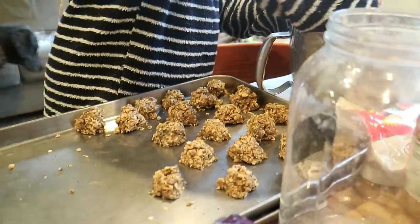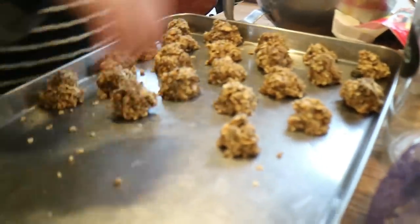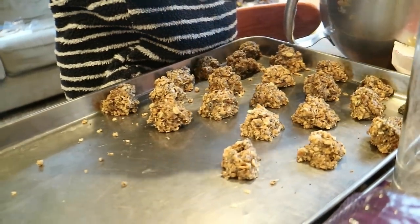Elsie used the mixer to put together the, what are these things called? Energy bites. Energy bites. And now she is putting them on trays and we're going to freeze them just enough to put them into Ziploc bags without them all sticking together.